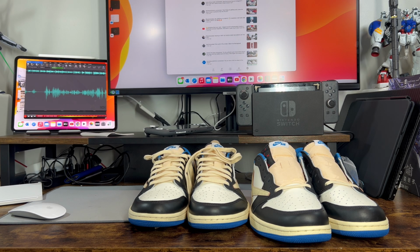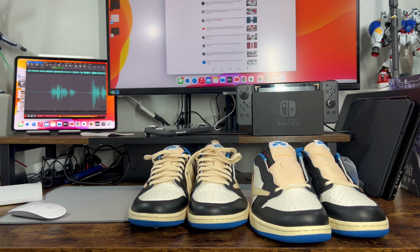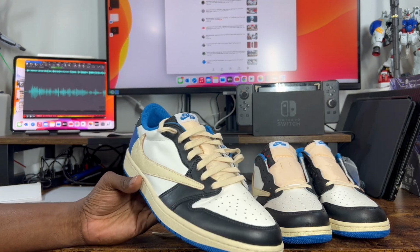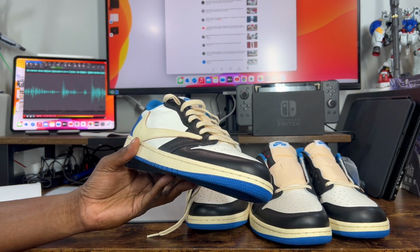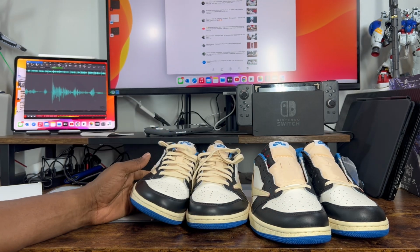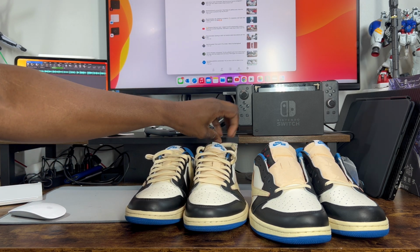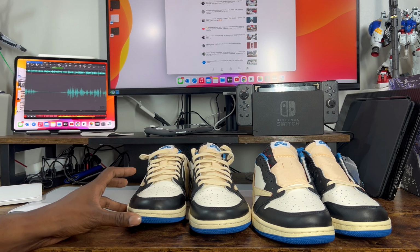And I'm glad that things haven't changed that much. These are still a pretty high quality fake when it comes to replicas, but still very much so legit checkable, especially if you're going to be spending the money that these cost. They're going for about $2,000 now, which is absolutely wild. Pairs in this condition go for $1,600. So it's a lot of bread. And if you are looking for an authentic pair, I would hope that you're doing the research so you don't get scammed. But with that said, guys, that's going to wrap up the video.